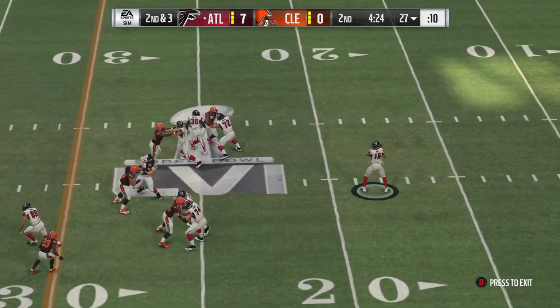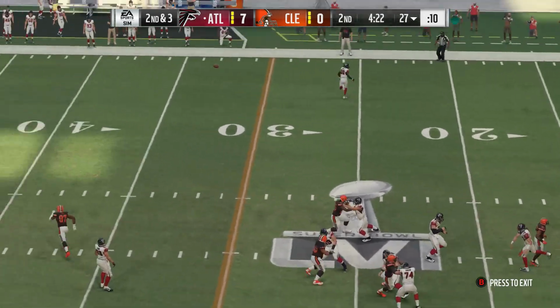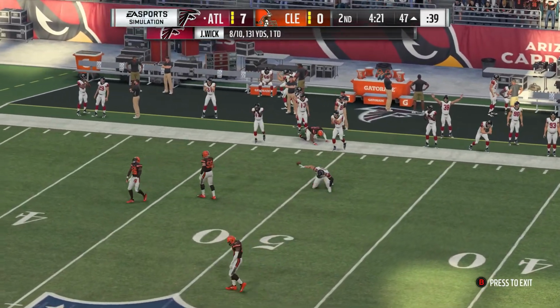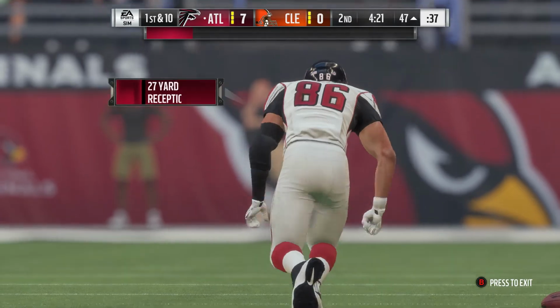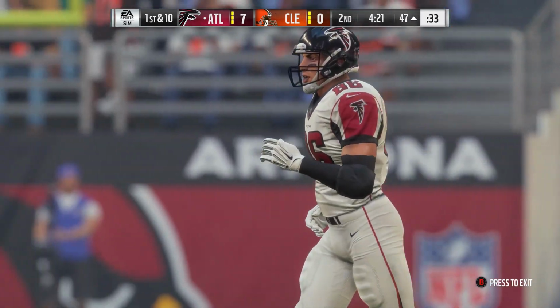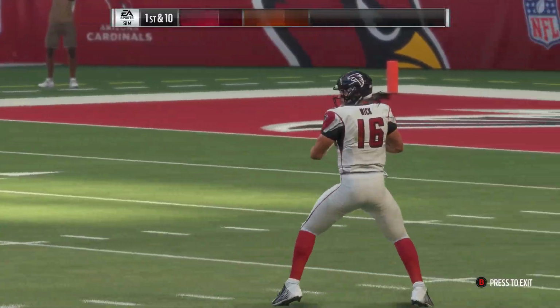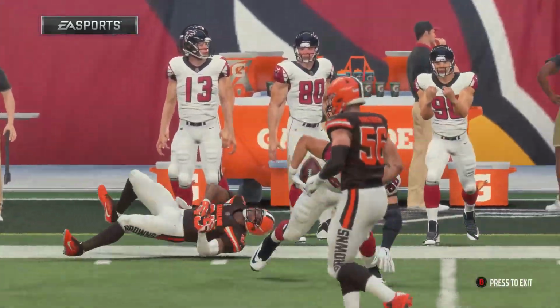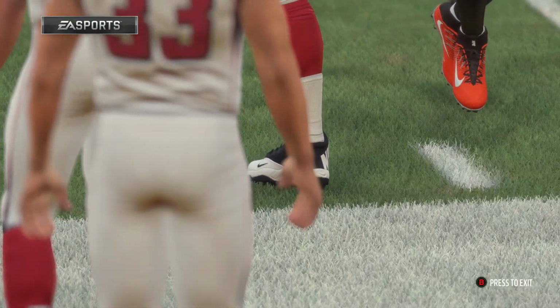Here we go now. Off the play fake, he'll look to throw. To the sideline and complete to Gronkowski. A very solid gain of 27. Nice play call, a little bit of play action right there. If you can get those linebackers to freeze for just a split second, that's usually all the room you need in order to get it to your tight end.